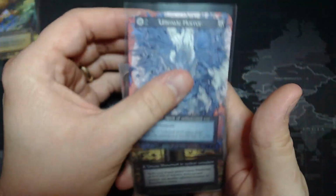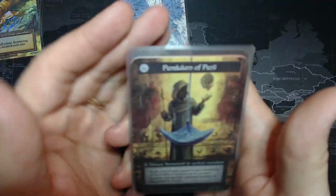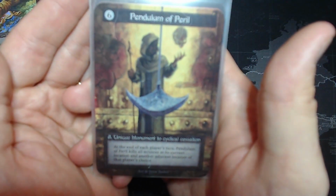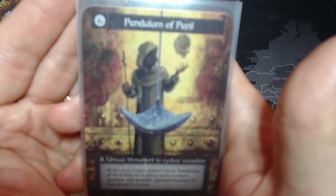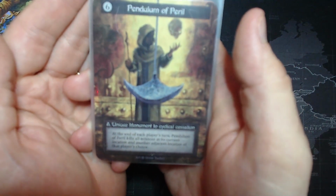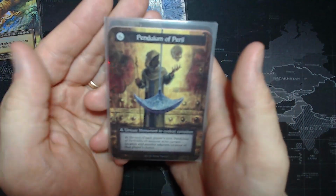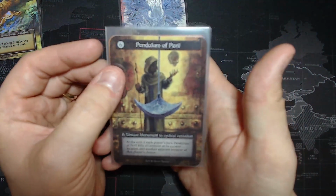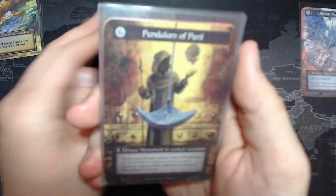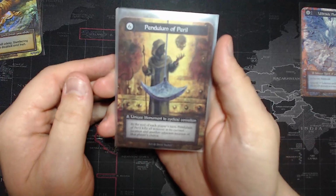So very cool. So you got Pendulum Peril. Very, very nice. See if it'll zoom in here. No, it's not focusing. All right, we'll go with that one. There's not as much specific detail as that last one. So, very, very nice pull.